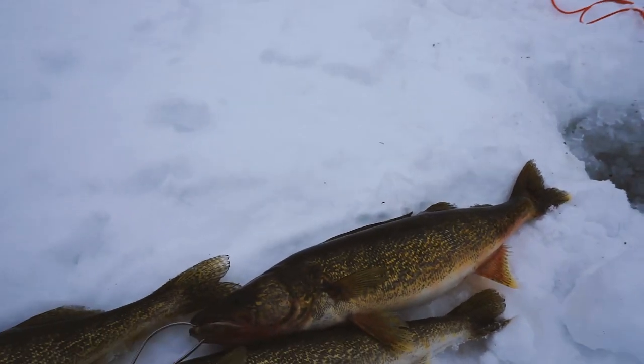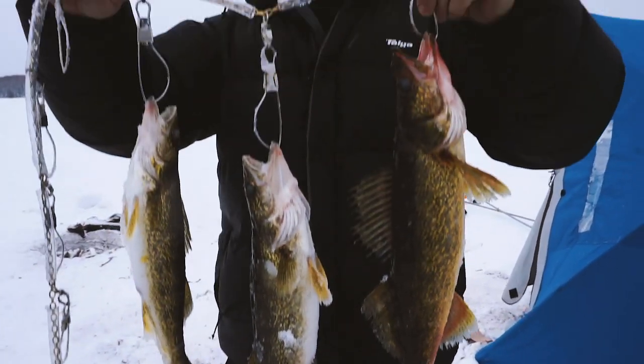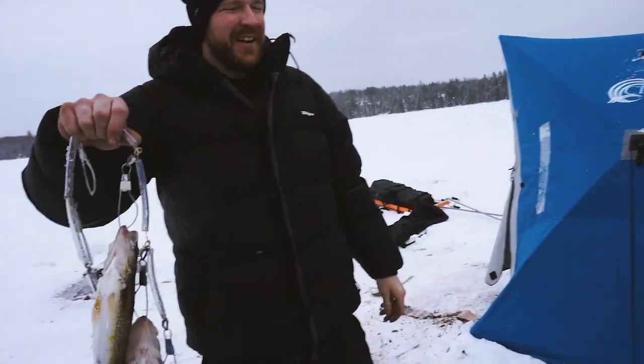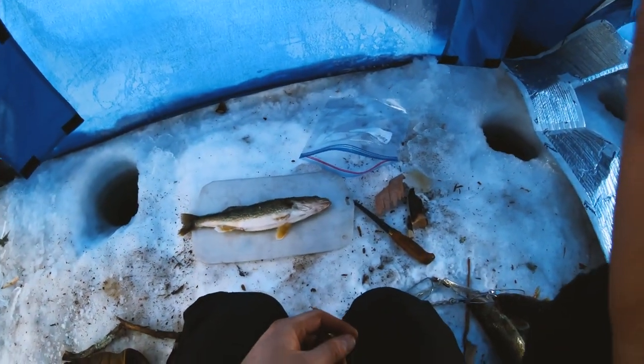That was our bounty. Getting a little shot of these fish. Not the greatest for that long of fishing, but we worked hard for them. Yeah. Time to fillet them up. Yep. All right. Time to fillet up these fish. Nice, beautiful walleye fillets.